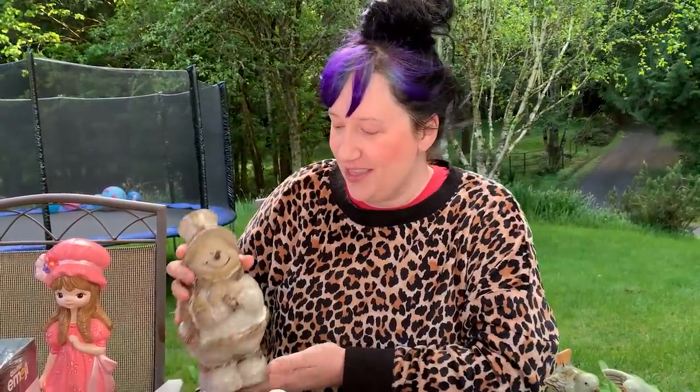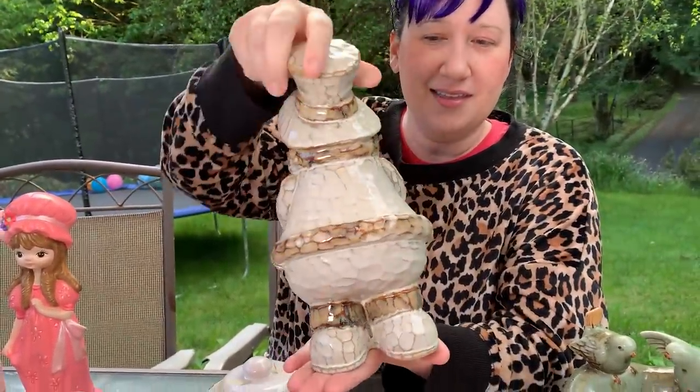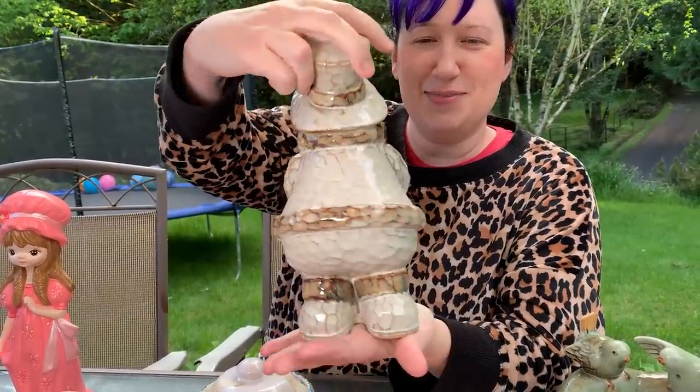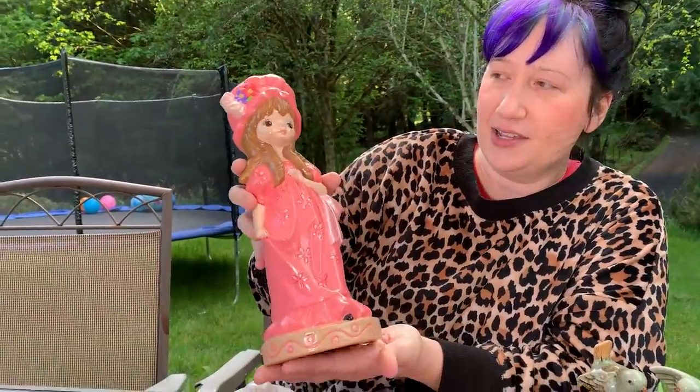Hello, Dumpster Diva here. Good evening. This evening I have a special collage for you of stuff from the Goodwill outlet bins. So this is what we did. We went shopping. I was shopping and I was like, oh, this snowman? So we got the snowman. Look at him. He's sticking his booty out. There he is. He's cute. And then this girl, look at her. She's a nice piece.